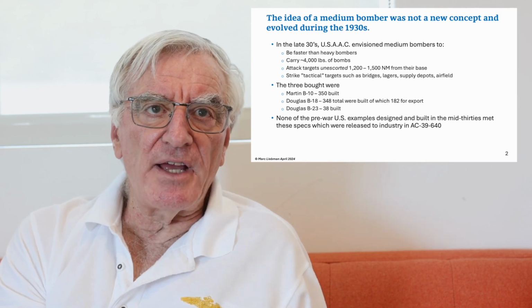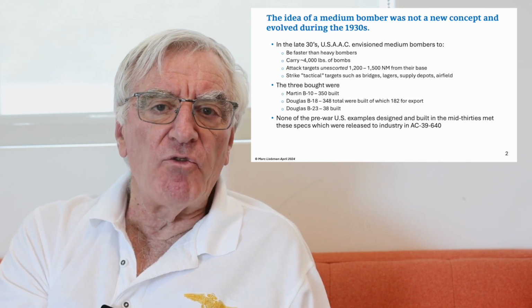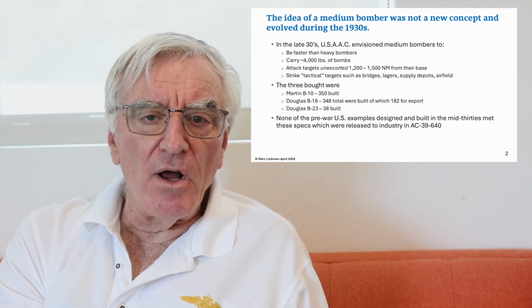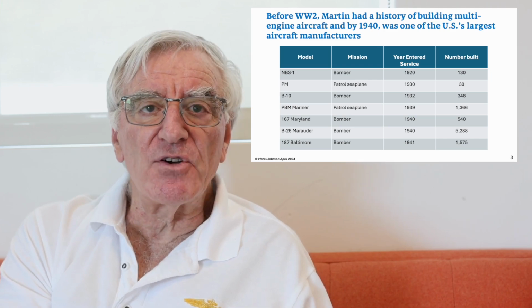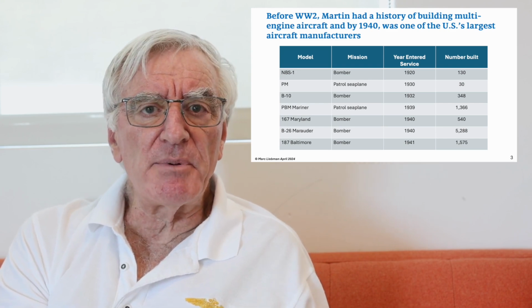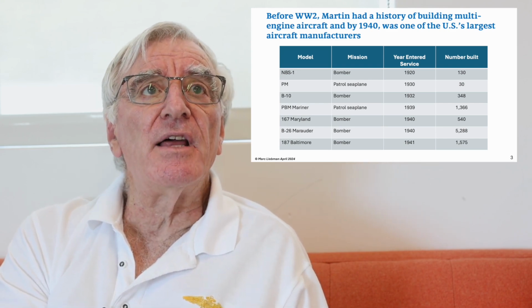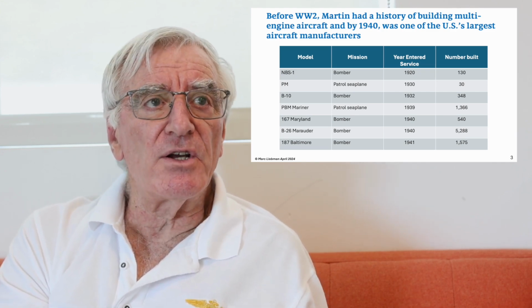So they let this thing called the AC-39-640, and it was a specification for a new medium bomber. Now, Martin won the contract, and one of the reasons it won it was because what you see on this slide, they had extensive experience designing and building multi-engine airplanes, and you can see the quantities and types, and again, when they first entered service. So by the time 1940 and 41 rolls around, Martin has a pretty good reputation. Part of the problem was that they had had a lot of contracts with the French and the British, which I'll get into in a second.